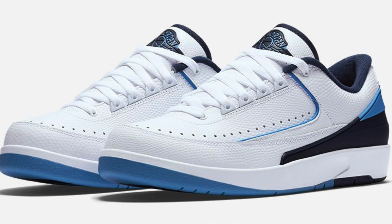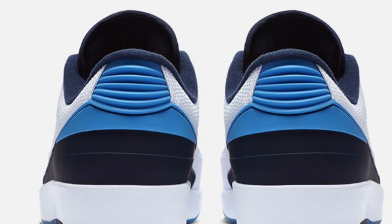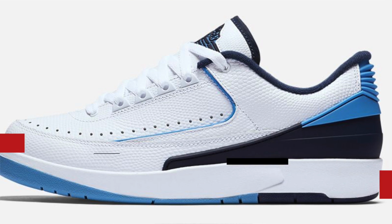If you like your Saturday with a side of retros, then the Air Jordan 2 Low in Midnight Navy is dropping in the morning. As the name implies, the Jordan 2 is dressed up with a bit of midnight navy and a white base, and you can grab a pair of those for $160.